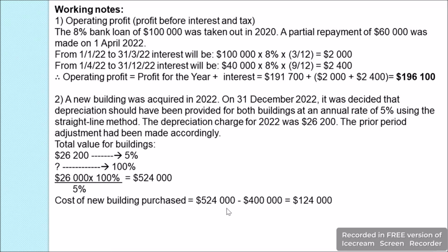So the value of the new building which was purchased will be 524,000 minus 400,000, which will be $124,000. And as this is a purchase, this will be an outflow of cash. Hence, this amount will be subtracted in the investing activity.